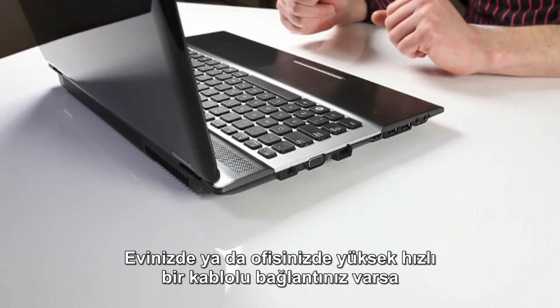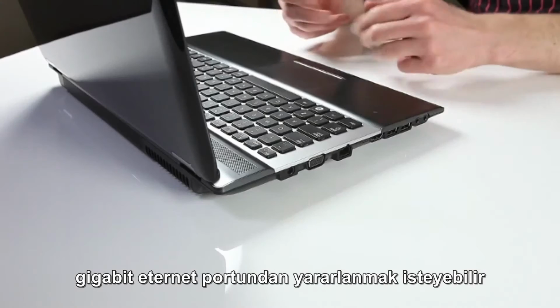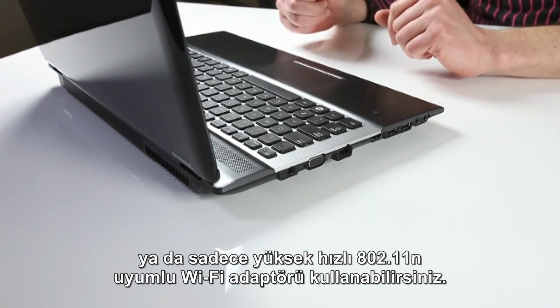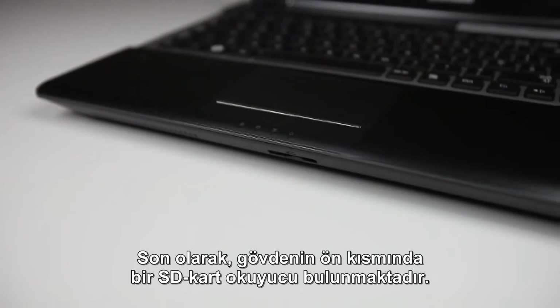If you have a high-speed wired network at home or in the office, you'll want to take advantage of the Gigabit Ethernet port, or you could just use the Wi-Fi adapter with its high-speed 802.11n compatibility. Finally, at the front of the chassis is an SD card reader.